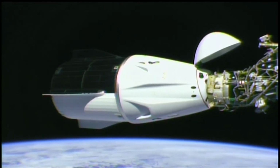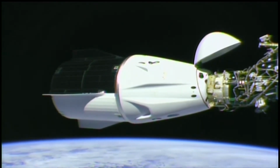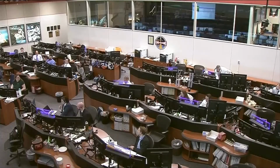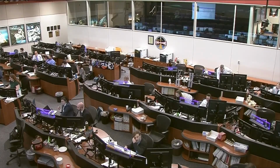And you just heard some communication with flight controllers here on the ground and the Dragon crew aboard the Dragon Endeavour. They have taken off their suits and they have configured them so that they can dry, and they are continuing to monitor the pressurization taking place right now in the vestibule. There are also leak checks going on as part of this process.